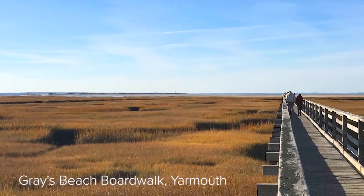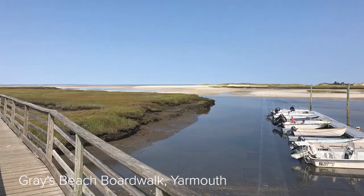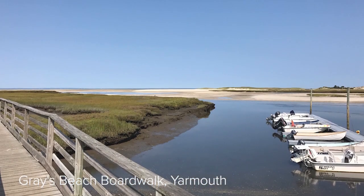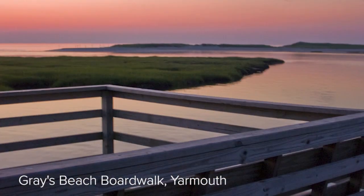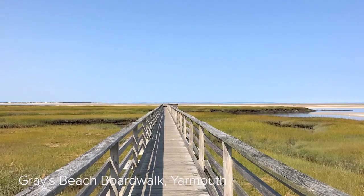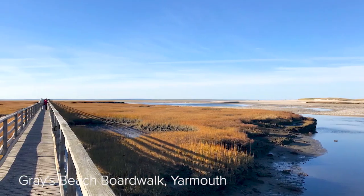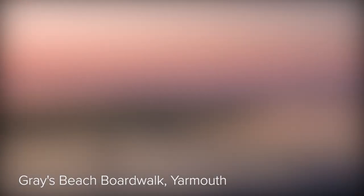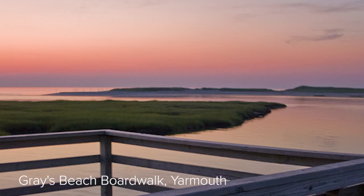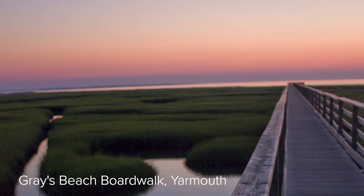Gray's Boardwalk in Yarmouthport. Also known as the Bass Hole Boardwalk, Gray's Boardwalk is located at Gray's Beach. This spot is ideal for catching beautiful sunsets year-round. It doesn't matter if it's a freezing winter day or a warm summer one, this location offers some real breathtaking moments. From intense reds and oranges to soothing pinks and purples, I've never seen the skies as beautiful as they can be at this spot.